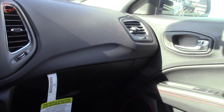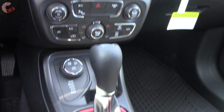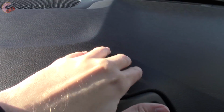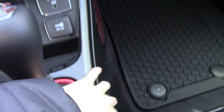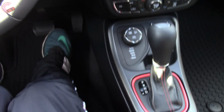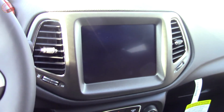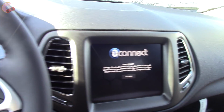Looking around the interior, it has a classy design with lots of cues taken from its siblings. Materials have also been greatly improved. The entire upper dash is all made from high-quality soft-touch plastic. All the lower areas are hard-touch, as expected, but everything fits together really well. Push-button start is standard across the board. On this higher-end model, we have the 8.4-inch UConnect screen, but lower trims get a smaller one.